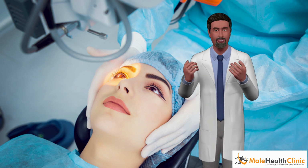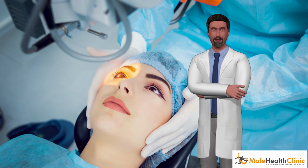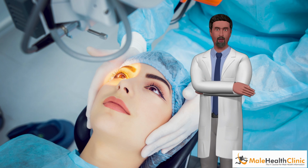Keep in mind that LASIK is not a risk-free procedure and that not all individuals are good candidates for LASIK. If you are interested in finding more about this procedure, contact your ophthalmologist and request an appointment.